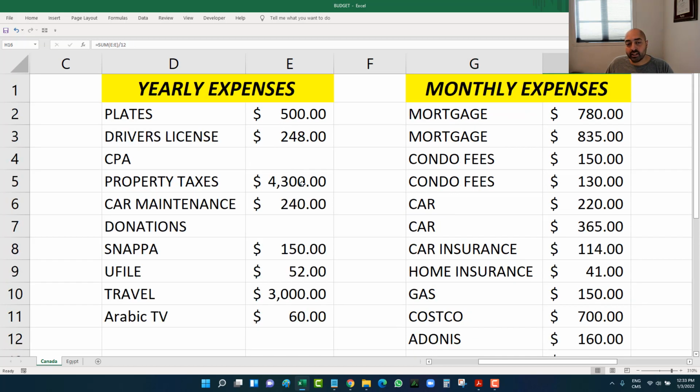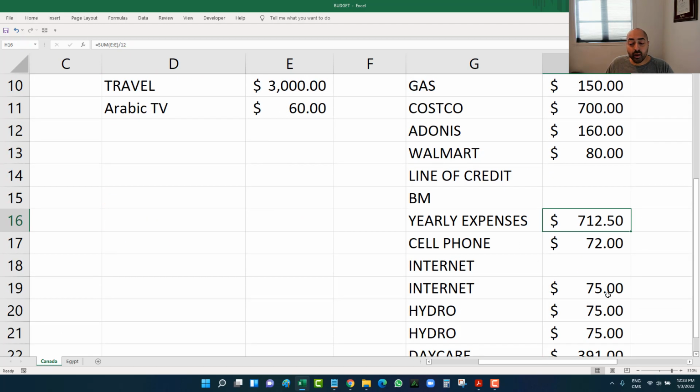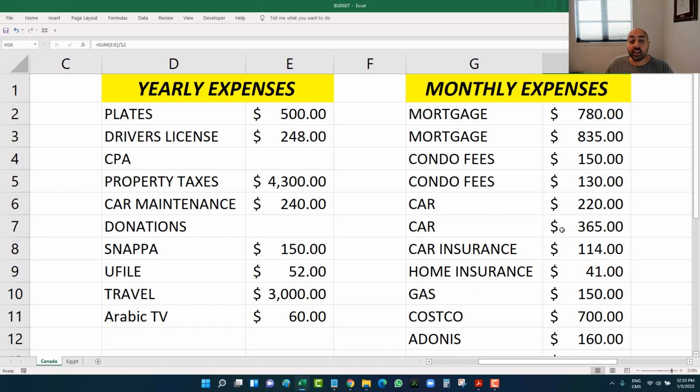So basically it's taking my total for the yearly expenses, dividing it by month to see how much I'm actually spending on my yearly expenses per month. So I should see how much I should allocate out of my monthly income for my yearly expenses, because if you pay once a year, you don't even think about it, you don't plan for it or consider it. So that's why I like to take the full amount and divide it by 12 to see how much it's actually costing me. So I'm going to start off with monthly expenses.